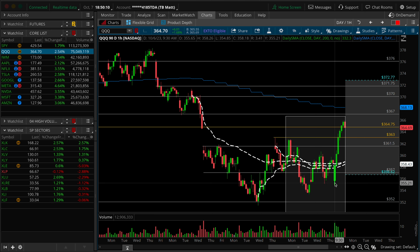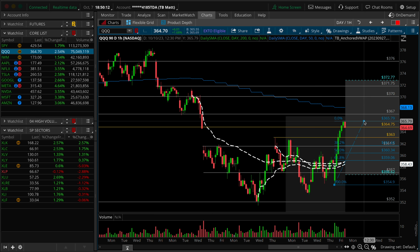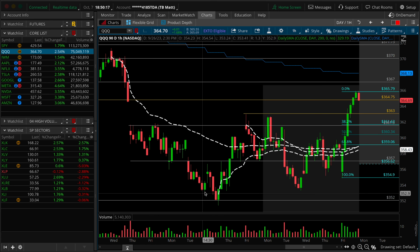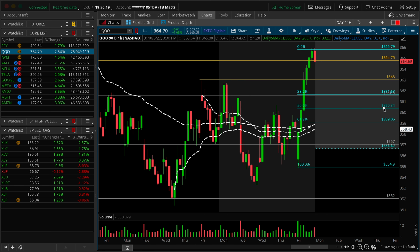The last Fibonacci perspective I'll share with you is from here to here. And you can see your 38.2 picture perfect bull flag consolidation in relationship to the breakout from the Friday session holds on to, lo and behold, 361.50.